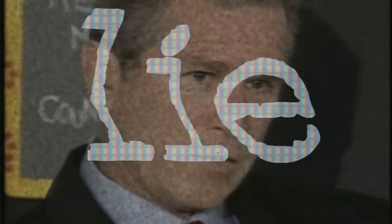There was no live coverage at all of Flight 11 as it hit the North Tower.